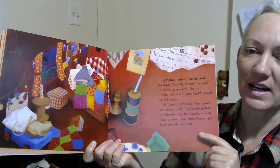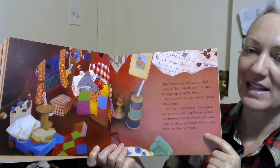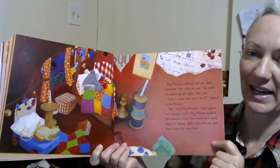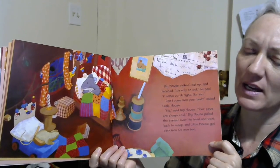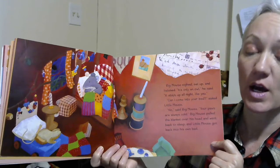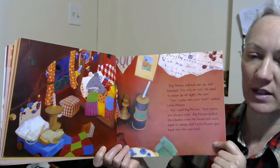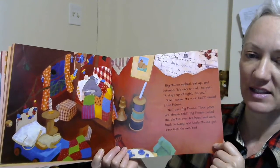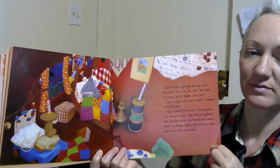Big Mouse sighed, sat up, and listened. "It's only an owl," he said. "It stays up all night like you." "Can I come into your bed?" asked Little Mouse. "No," said Big Mouse. "Your paws are always cold." Big Mouse pulled the blanket over his head and went back to sleep. And Little Mouse got back into his own bed.